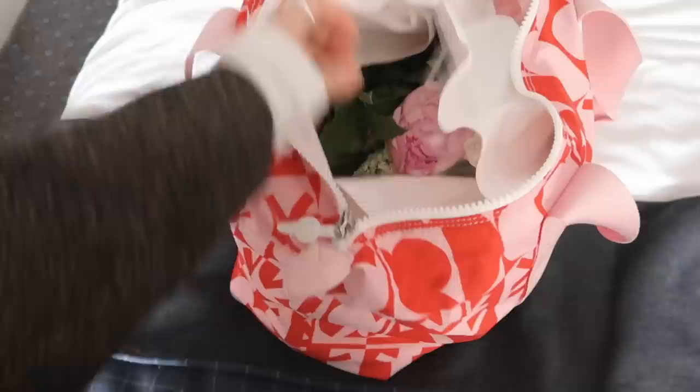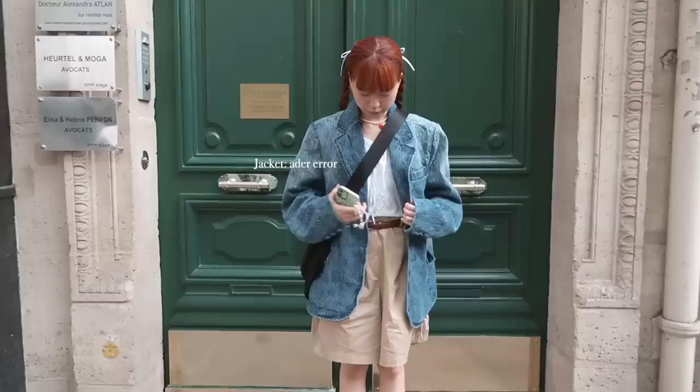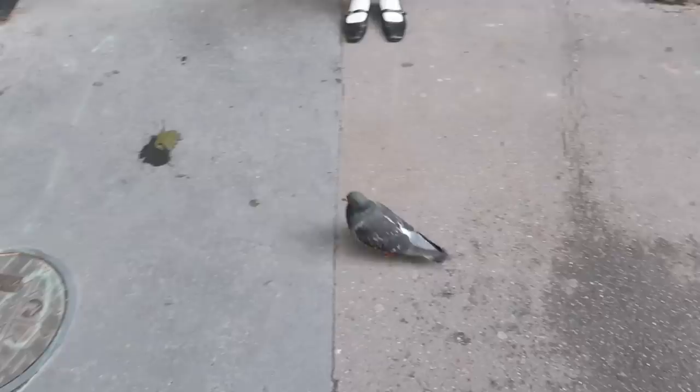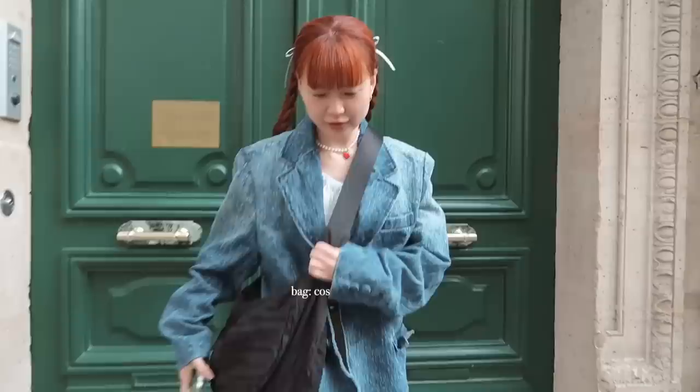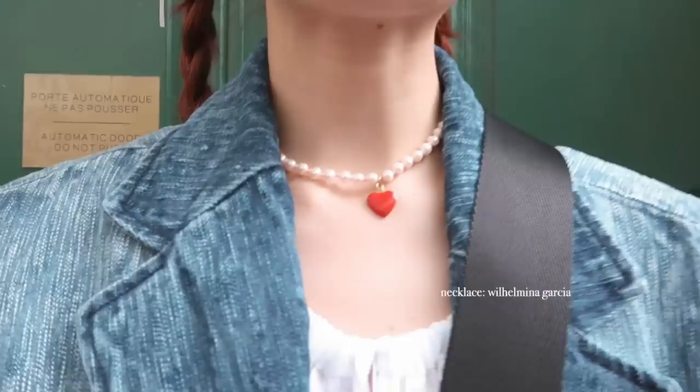So pretty. So this is my sister's outfit of the day. Her denim jacket is from Ada Air. It's oversized. Hello, friends. Weekend Max Mara top. It's an eyelet sleeve top. And Weekend Max Mara pants. And her Mary Jane shoes. And her trusty Cos bag. And I did my sister's hair. Gorgeous. This necklace is from, I forgot the name.